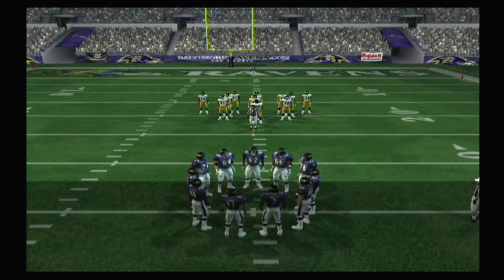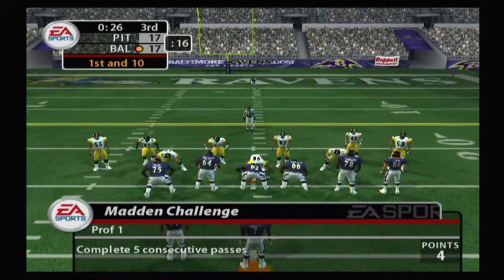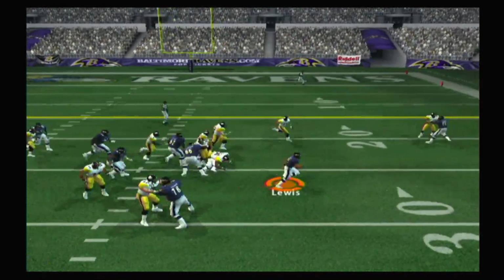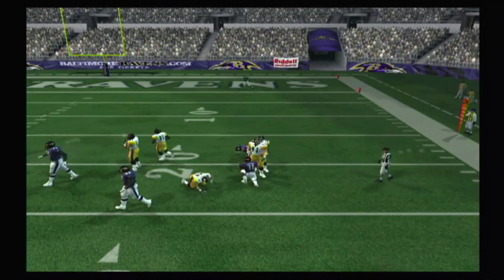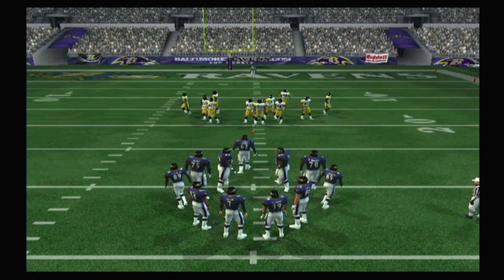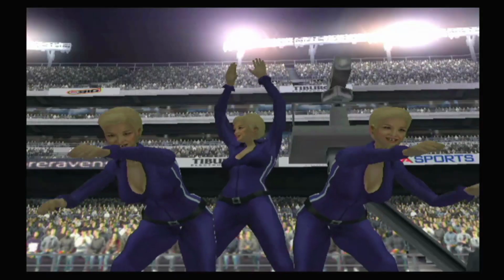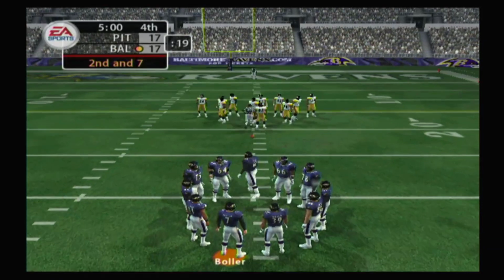1st and 10. From the gun. To the tailback. Polamalu is the guy who's there to bring him down at the 22. They're going to keep testing this rushing defense. The guy seems to get stronger every time he touches the ball. At the end of 3, we're all tied up. And we'll start the 4th quarter within scoring distance.